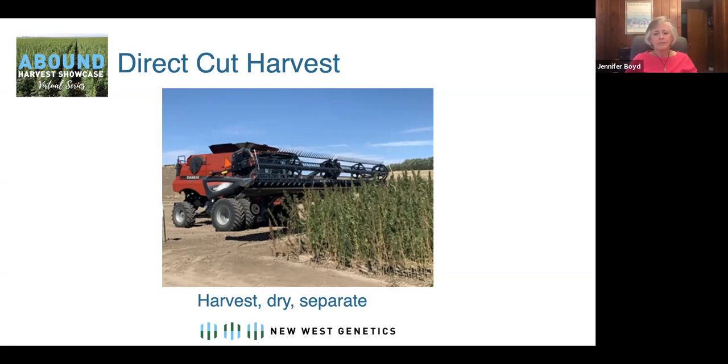Combine settings would again be adjusted so that we're harvesting seed flower bulk, which, as I mentioned, this time would be wet and would need to be dried immediately before we would move on to the separation process I described.